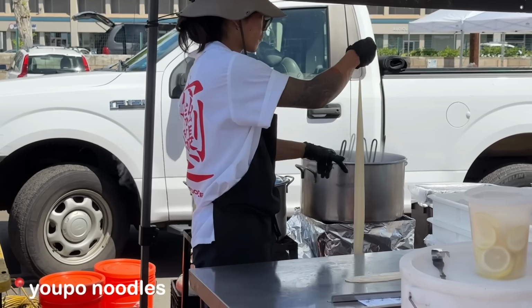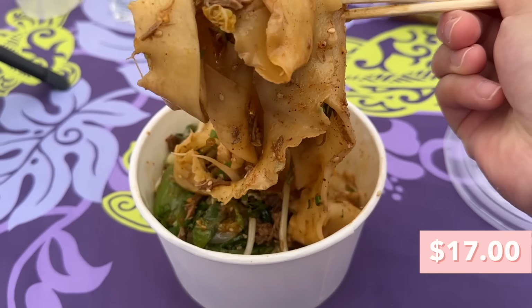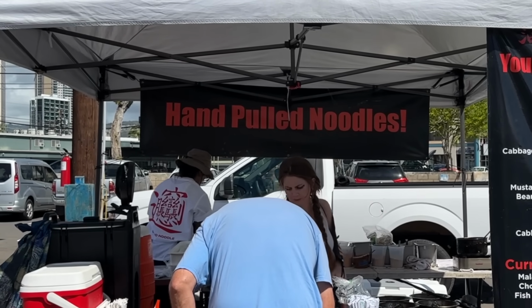We weren't able to get that much stuff at the farmer's market because we came a little late, but we were able to snag these hand-pulled noodles. Just look at that. And we got their cumin lamb flavor. Whenever I see a sign that says hand-pulled noodles, I have to get them.